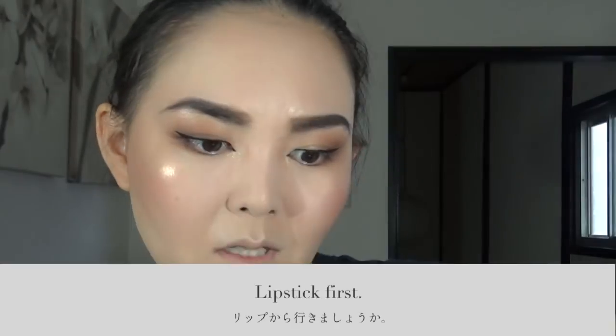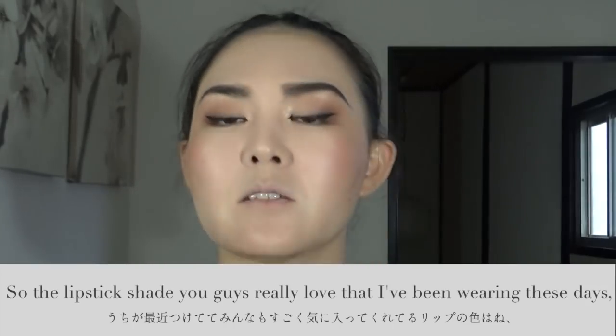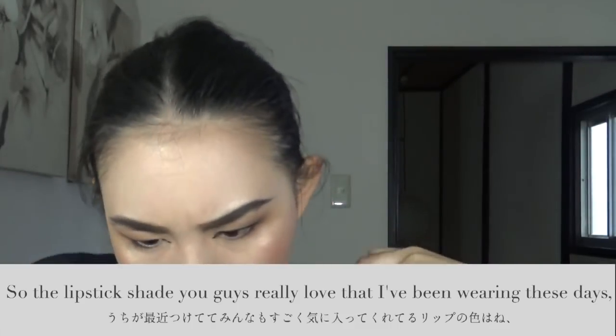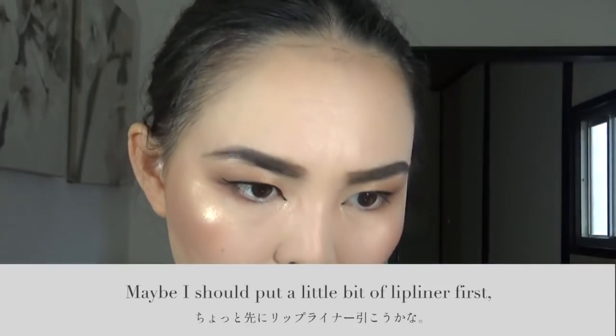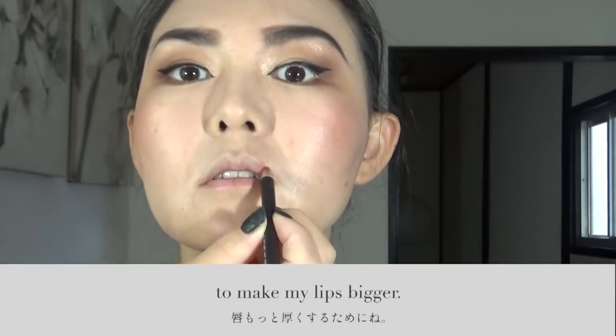Okay, now lipstick first. So the lipstick shade you guys really love, that I've been wearing these days, it's from Morphe as well. It's called Hey Sugar. Maybe I should put a little bit of lip liner first to make my lips bigger.